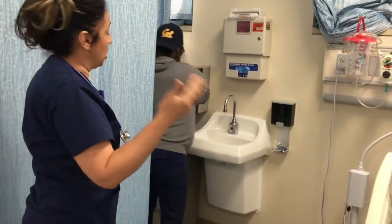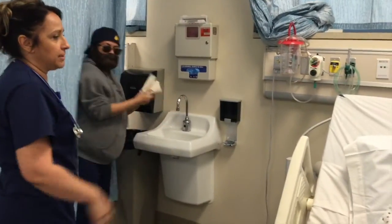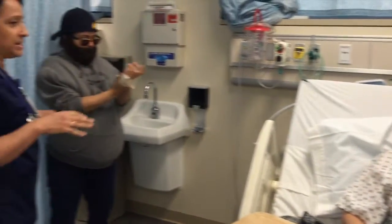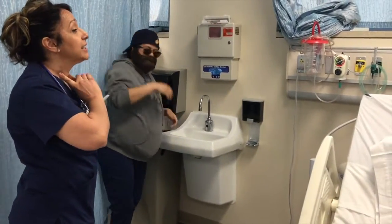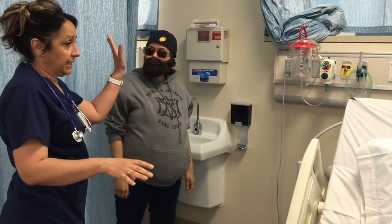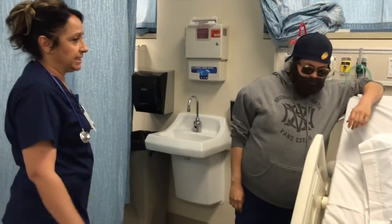Because she's elderly, she also has fewer warriors. Her thymus is not working. She's at risk to get sick. My what? Your warriors, which your thymus makes. It's a gland in your neck. As you get older, what you used to be protected from, you're no longer protected as much.